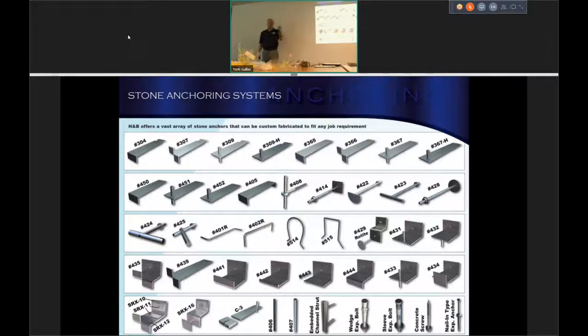You guys do some mid-rise, I don't know about high-rise, mid-rise stuff. Start getting into 4, 5, 6, 8 stories, we might want to start looking at that kind of stuff if you ever get there.